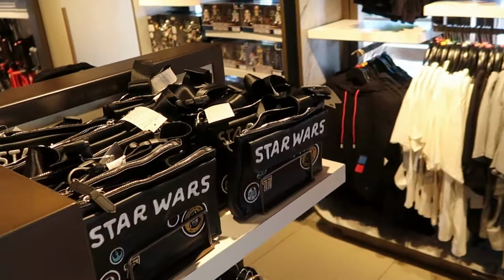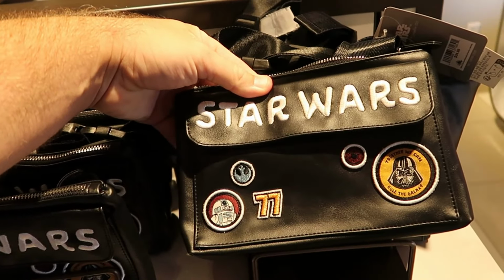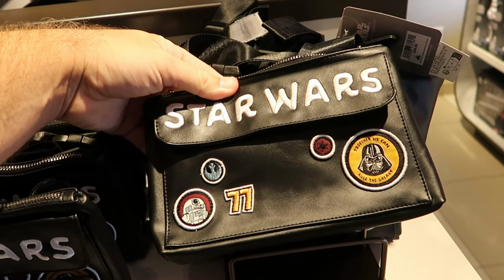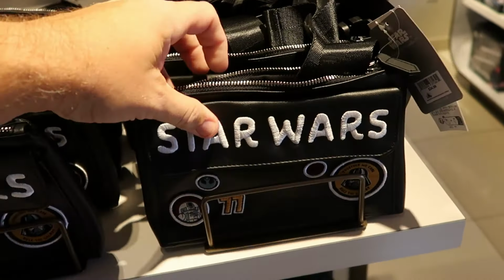Right over here is a really cool fanny pack, perfect for Galaxy's Edge though, again with the simulated leather. It's embroidered Star Wars 77, you have R2-D2, and then Darth Vader, Together We Can Rule the Galaxy. These are $35, with lots of different zipper compartments.